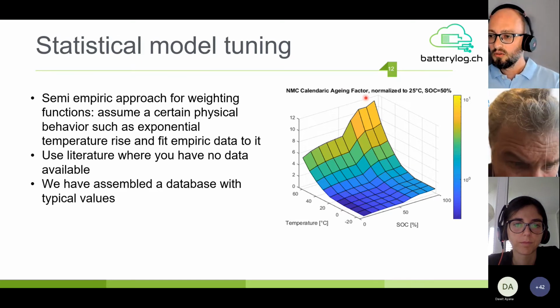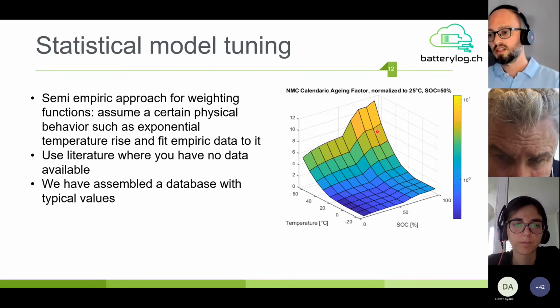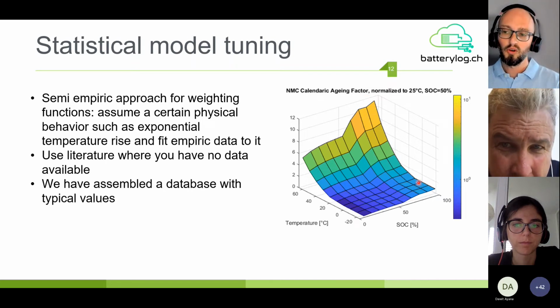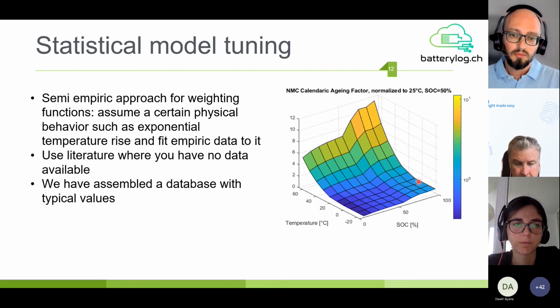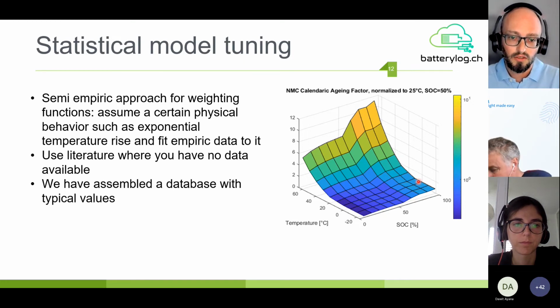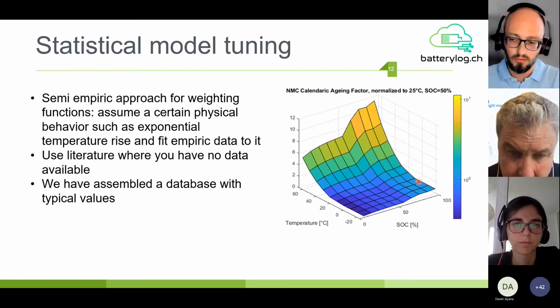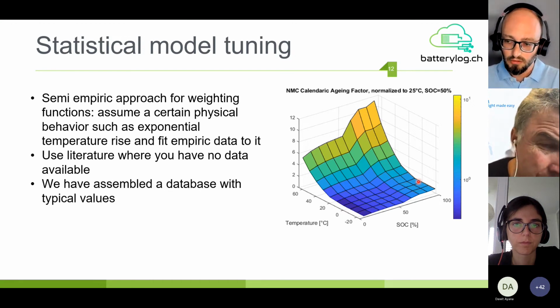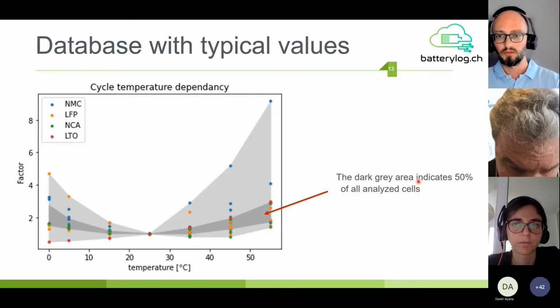Now, if you have one or two values, you have to tune your expectation of this exponential increase. So maybe you have 2 points, and like this, you can scale your exponential curve with this point. Quite often, you will find positions where you have no data, and there you have to go on values from literature, or you have to go for a database with values. We can also help you out with this. We can help you out with the generation of the model and also with the typical values.